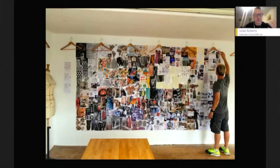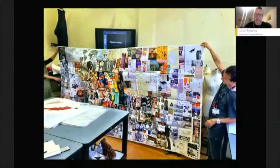And I put up some empty hangers, which is the absence of work that's going to be created. And I start to make. And I just have it there to remind me of its presence. But it's also portable. I can also take it down and take it to other places. And slowly over time, this inspiration rubs off on me. It kind of changes my mood.